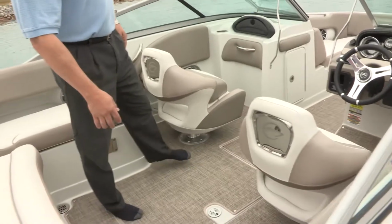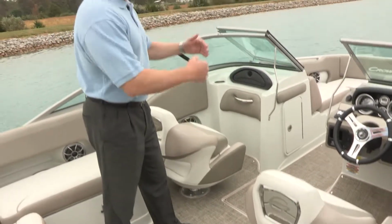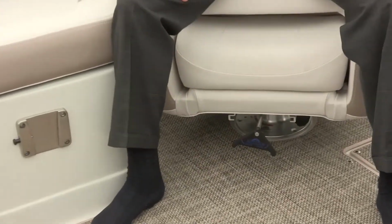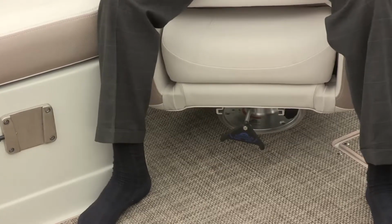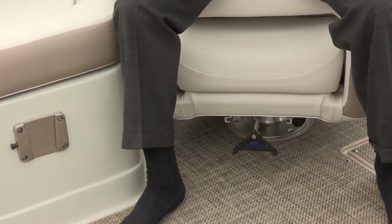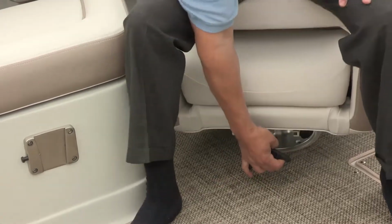Now the other thing I wanted to point out is that these seats both spin 360 and also slide forward and aft. This diamond control is recessed, it pulls out. If you want the bucket to pivot 360, you pull up on the right side of this handle and the bucket pivots in a circle. If you like to have the seat slide forward or aft, you pull up on the left side of the diamond and the bucket slides forward and aft.